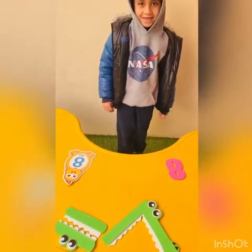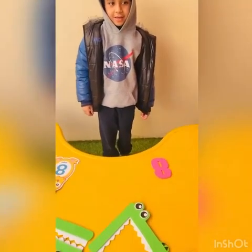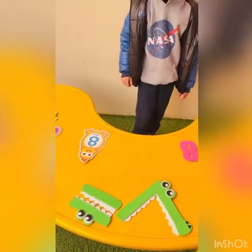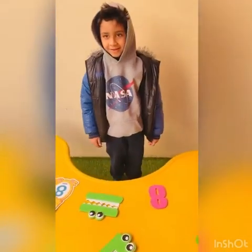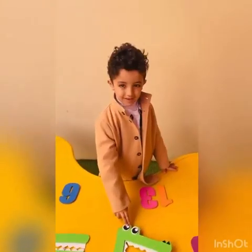Abdullah, what do you think? 8 and 8. Which one is more? Or which one is the greater number? What do you think? They are equal. They are what? Superhero. Give me 5. Super safe.